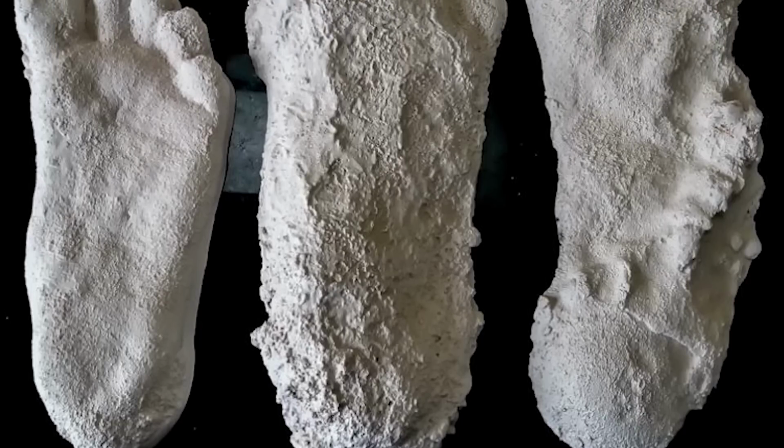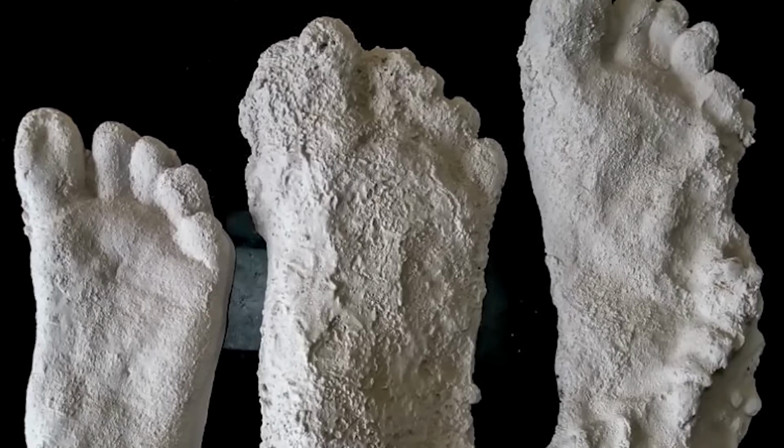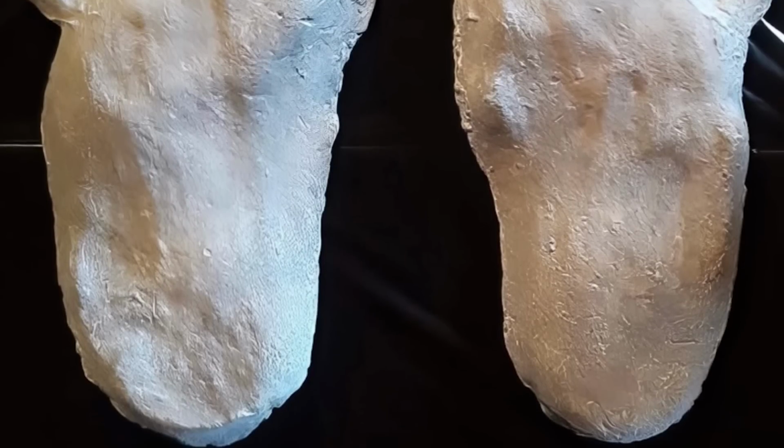Dermal ridges, akin to fingerprints, were present on the casts, showing natural skin textures that could only come from living tissue. The patterns were consistent with primate-like footpads, but scaled to a much larger size, ruling out known species. The ball of the foot showed a wide, flattened area, consistent with weight-bearing movement, while the toes displayed individual flexibility and splaying, indicating a dynamic gait.